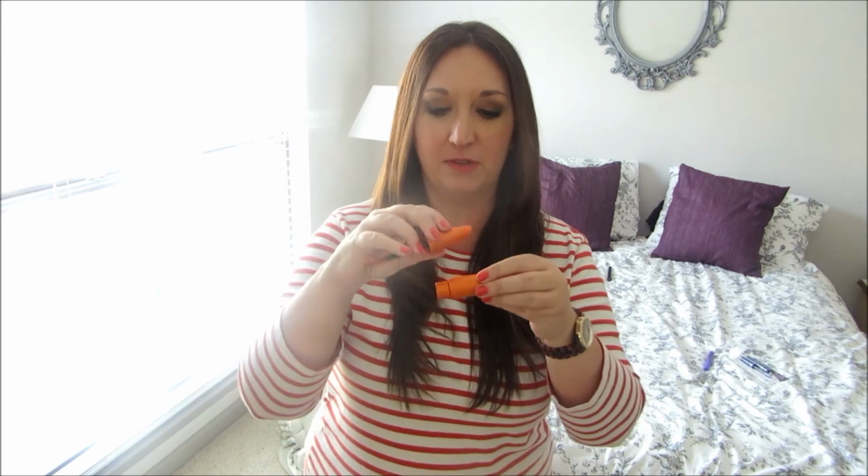I have not opened this one yet, which is why it's still not put together. But this came from the makeup drawer, which if I was to pan left, you would be able to see it, but we're not going to do that.